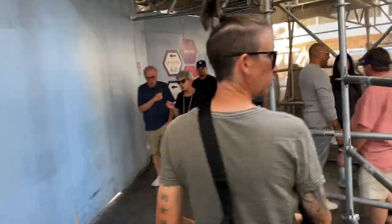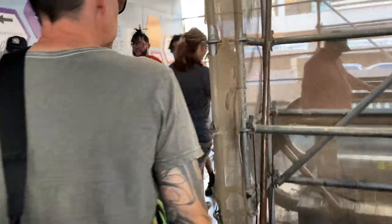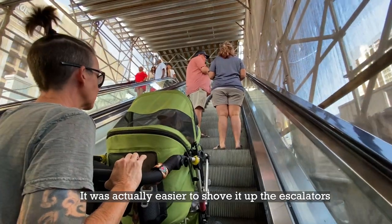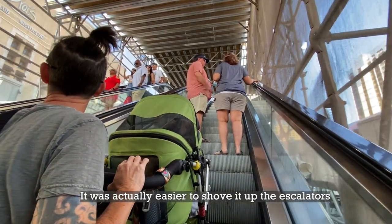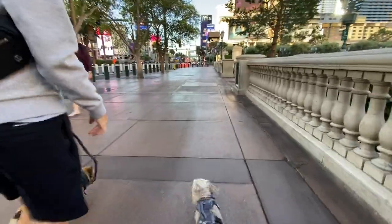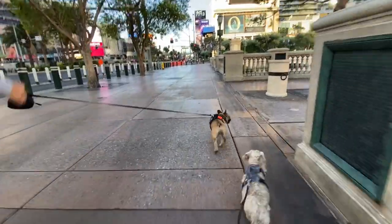Walking dogs on the strip is prohibited after noon, and who would want to? The pavement is hot and very crowded. Pushing the dogger on the strip was a challenge. Outdoor elevators were hard to come by, crowded, and kind of gross. However, early morning walks along the Bellagio fountains were enjoyable.